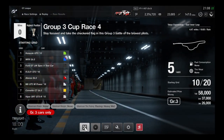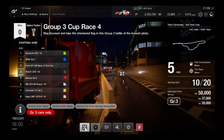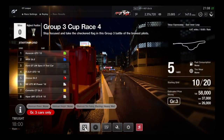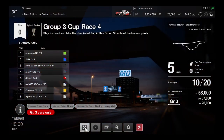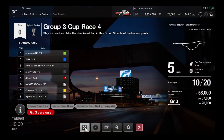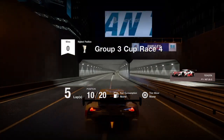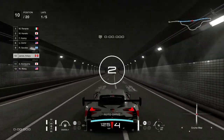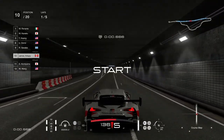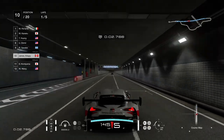Today we're finishing off the Group 3 Championship. We've got 2 races to go. We've got 1 race around the Tokyo Expressway and one race around Suzuka, both being 5 laps long. So let's get into it. We're going to be racing in the Toyota Supra that I mentioned last time in this first race. And then we're going to jump into something slightly different for the race around Suzuka.